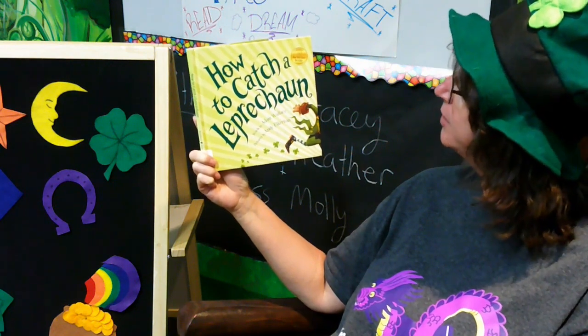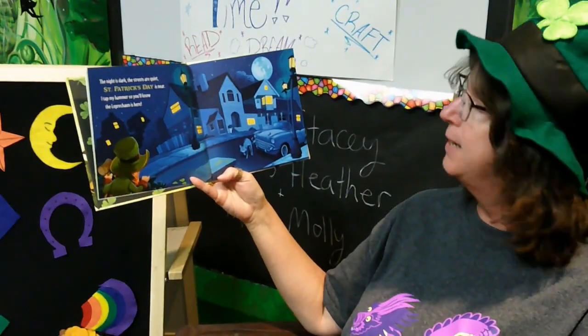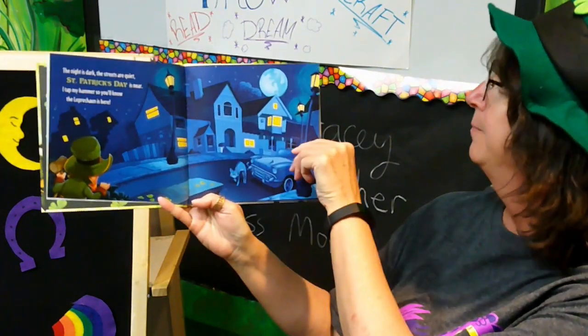Book featuring a leprechaun today. This is How to Catch a Leprechaun by Adam Wallace. The night is dark, the streets are quiet, St. Patrick's Day is near. I tap my hammer so you know the leprechaun is here. There he is, he's got his hammer.